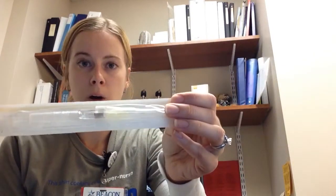One of the first things I want to go over is IVs. To determine the correct catheter size for a child, it requires an assessment of the child's age, weight, and size of their veins. With our infants, you're going to be using the 24 gauge, which is the yellow one. For our toddlers and school age, they can do anywhere from a 24 to usually a 22, which is the blue catheter. And then teenagers, 22 to 20 gauge, and most of our teenagers can tolerate a 20 gauge IV, and that will be the pink catheter.